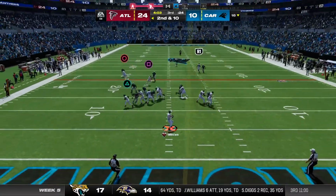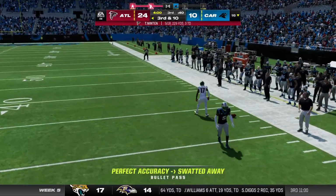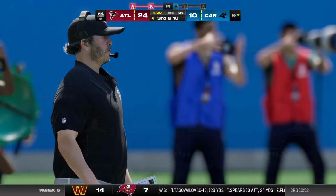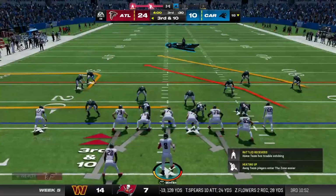The play-action fake. They'll look to throw. And his throw is incomplete. Nice back-to-back plays defensively. They're stacking momentum now. 1 incompletion, 2 incompletion. They're going for more.